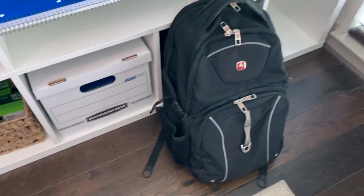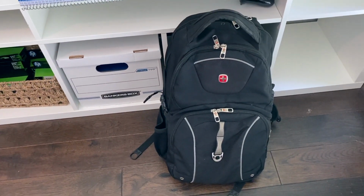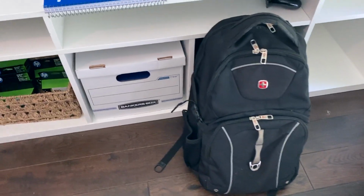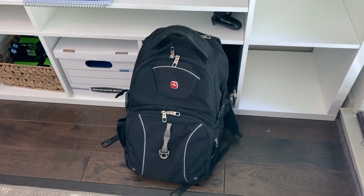And so I do need to show you his backpack. It's Swiss gear, and it can hold so much, and it has a place to put your laptop, all the good stuff. If I find it, I'll link it for you, but a great brand overall.